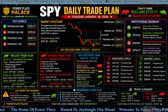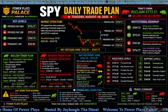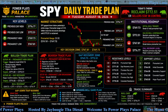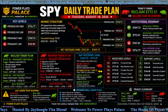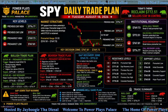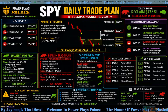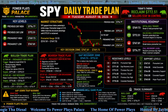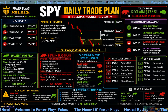Now, on the bearish side, if we had SPY push up and then reject out of that pre-market high, we was going to have targets at 768.50, 767.81. And if it pushed below that, the 767.81, which was the pre-market low, we was going to have 766, 764, 762, and 760. And that's what our map was yesterday.